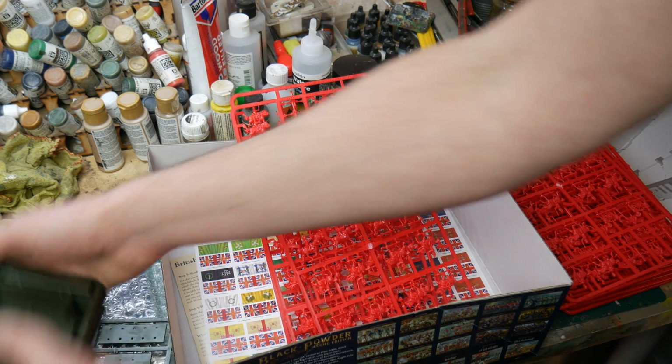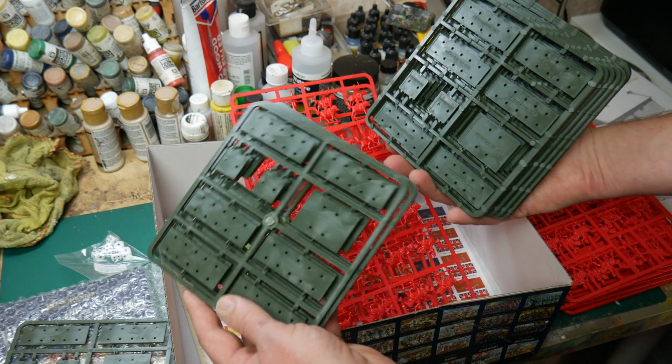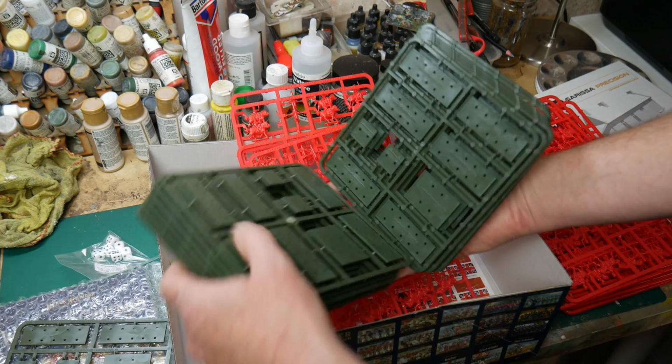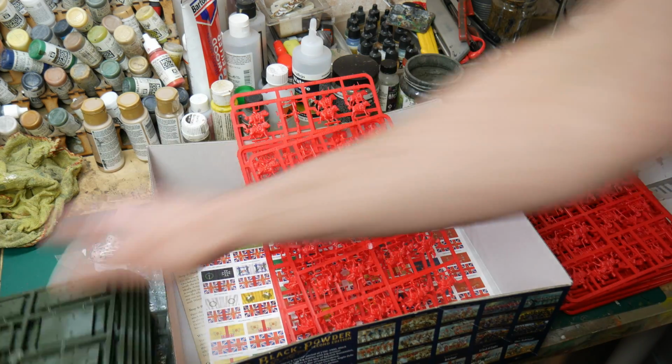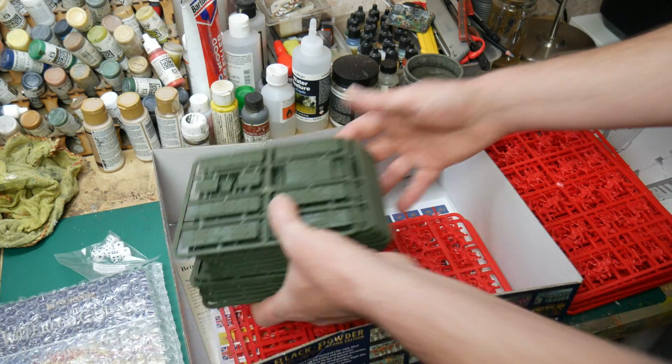And then, as I said, we've also got tons and tons of sprues of bases. I mean, you can obviously base your own if you want to, but I think these are designed for Black Powder itself. Let's have a quick look over here.